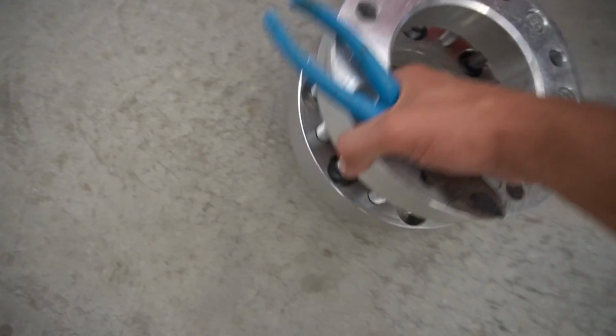Today has been one of those crazy, chaotic days where I feel like I'm running around with my head cut off. So much so that we need to jump in the truck right now. I'll tell you all about it in a second. And first, we need to grab these wheel spacers.